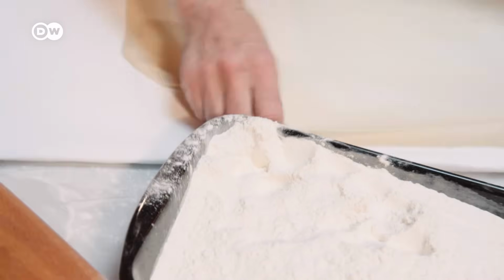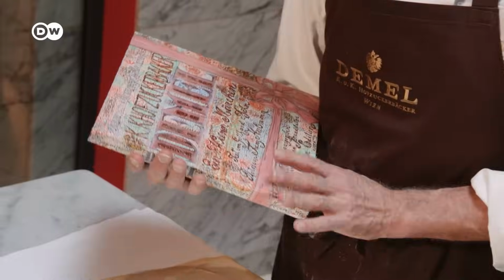When the dough is thrown up in the air, it stretches out and gets thinner in the middle.